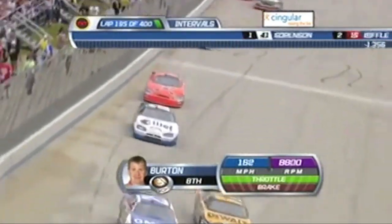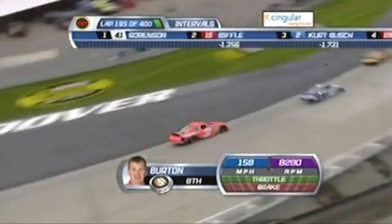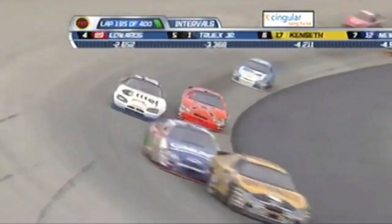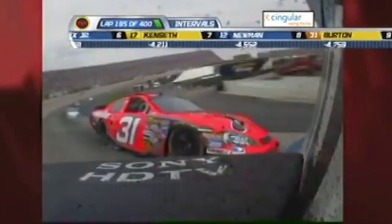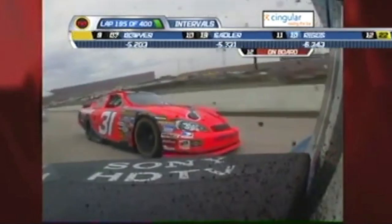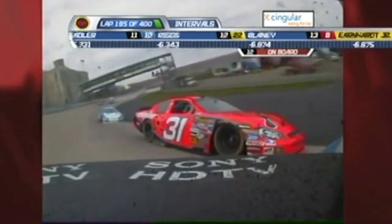Burton runs in the 8th spot. His teammate Bowyer right behind him. 07. That's a battle for position with Ryan Newman. He and Jeff Burton in 31.